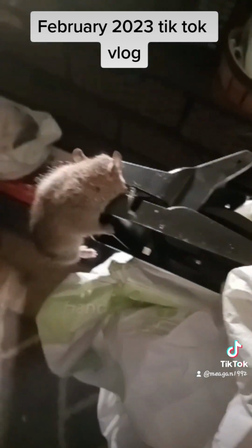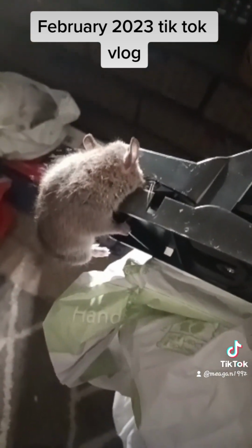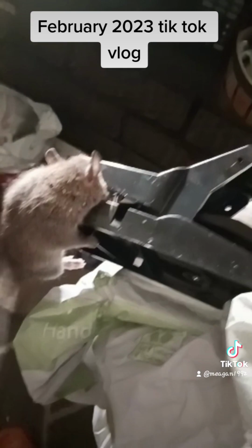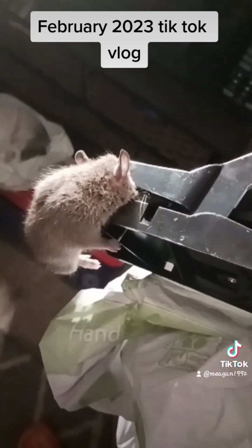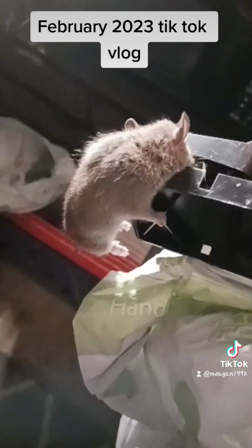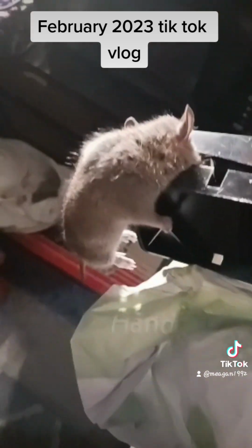Snapper caught. Same area. So that's a popular spot that the rat will try to go to. So bye rat, you're no good.